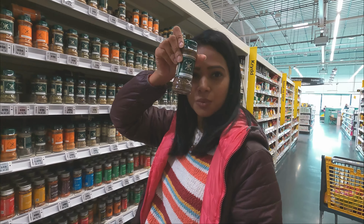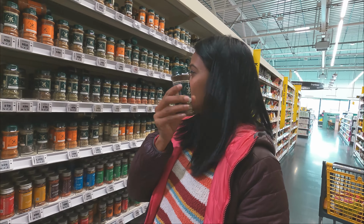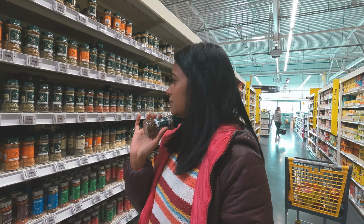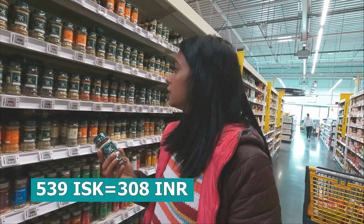So I actually found one which exactly looks like this. I think it looks like Jeera only. So I need this, and also I need mustard to make my Indian curries. So let me see if I can find them. So this is 539 kronos.